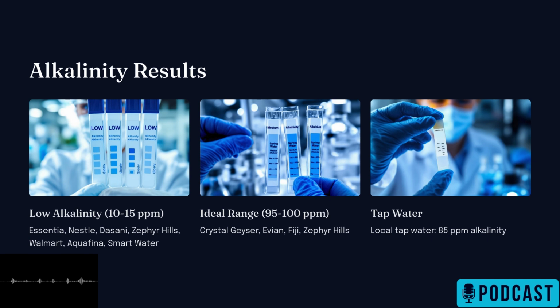So generally not salty tasting then? Not really, no. However, there was a slight difference. Crystal Geyser, Evian, Fiji, and Zephyr Hills did show slightly higher levels than the others. How much higher? They were between 95 and 100 ppm. Okay. Still not massive, but definitely higher than the others. Right, compared to the other brands, which were mostly below, say, 10 to 15 ppm.